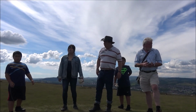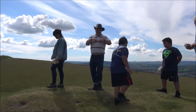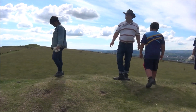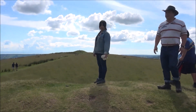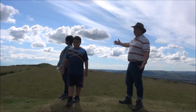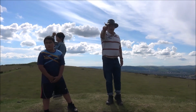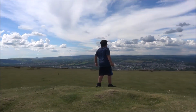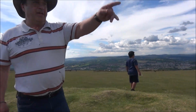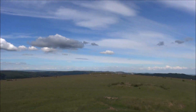Yeah. So what I want to do, see where we're all standing now, these little bumps could all be the different markers on some sort of sundial or something like that. Some sort of astronomical observations. I mean, it's a stunning spot for seeing everything, and you can see where there's two mounds, like there, we've shown them already. And the other one, Arnie, if you have a little spin around a sec, there's a double mound there.